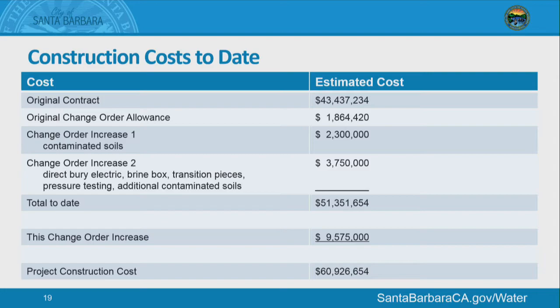I just wanted to step through with you the total construction cost to date. It has been a challenging project. Our original contract with the change order was about $45 million. Our first time that we came back to see you for change order number 1, all related to contaminated soils, added about $2.3 million to the contract.